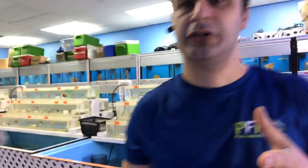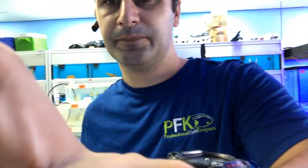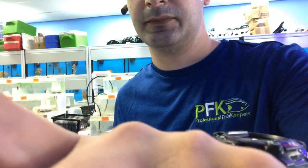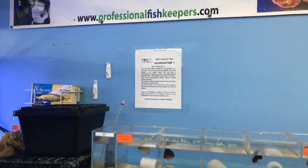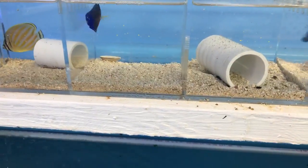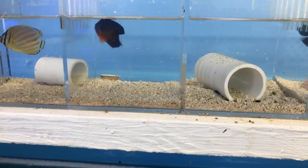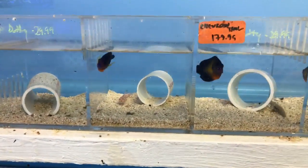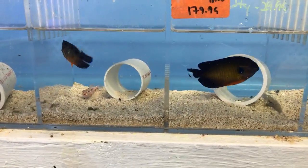So if you're new in the hobby, this is how they look. Let me switch the camera. There you are. Beautiful fish. They're kind of small, so they are dwarf angels. Smaller than this, you will have the pygmy angels. And they're pretty easy to keep.